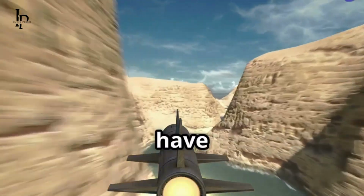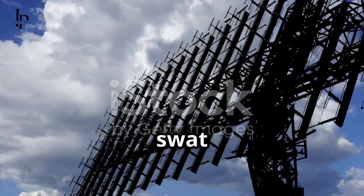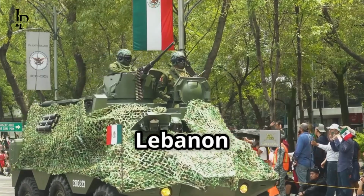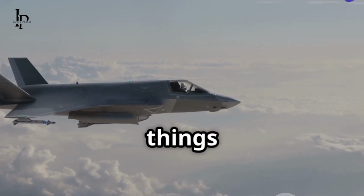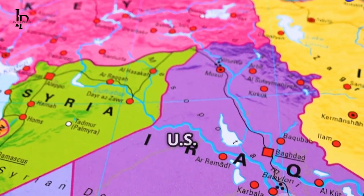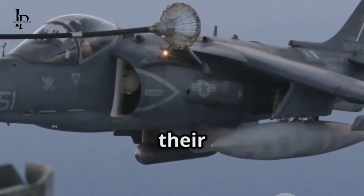Houthis in Yemen, these guys have been firing drones and missiles at ships and Israel. Patriot and THAAD could swat those down, while carrier jets strike their launch sites. Hezbollah in Lebanon. With tens of thousands of rockets, Hezbollah's a wild card. US naval and air forces could target their arsenals if things escalate. Militias in Iraq and Syria, Iran-backed groups here have hit US bases. Missile defenses protect troops while bombers could take out their hideouts.